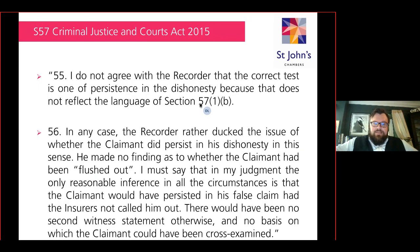Mr Justice Lay, and slightly uncomfortably for the first instance recorder, said, paragraph 55, "I do not agree with the recorder that the correct test is one of persistence in dishonesty, because that does not reflect the language of 57(1)(b)." There's no requirement that the claimant persists in his dishonesty, but moreover, he says at 56, in any case the recorder rather ducked the issue of whether the claimant did persist in his dishonesty, and made no findings about this idea of being flushed out: that ultimately it was the defendant's solicitors' and insurers' legwork that followed this hunch to bottom out the fact that the car was still very much in his possession, and then the issue about pre-accident value and repair emerged. No findings of fact there, which again the court was very surprised about.